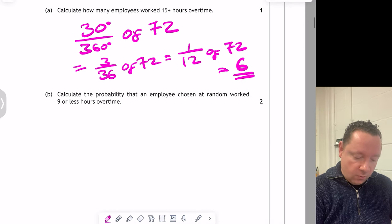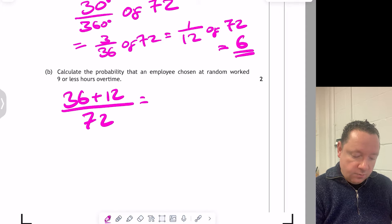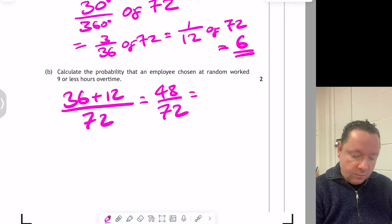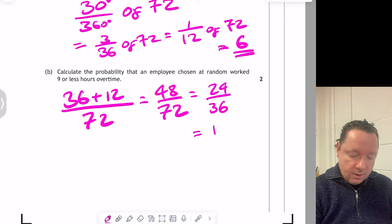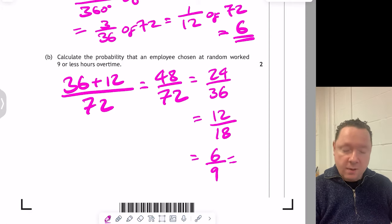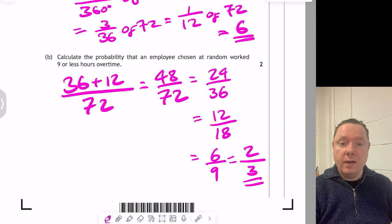So the total number of people, 36 plus 12, out of the total number of people, which is 72, so 36 plus 12 is 48 out of 72 is our probability, but then we need to simplify all fractions. So let's half the numbers first, 24 and 36, half them again. That's 12 and 18. Oh, I could keep halving. That is 6 and 9. And now I can't half, but 3 goes into both of them. 3 into 6 goes 2. 3 into 9 goes 3. 2/3 is the probability. You could have got there quicker if you picked a different number to divide by.